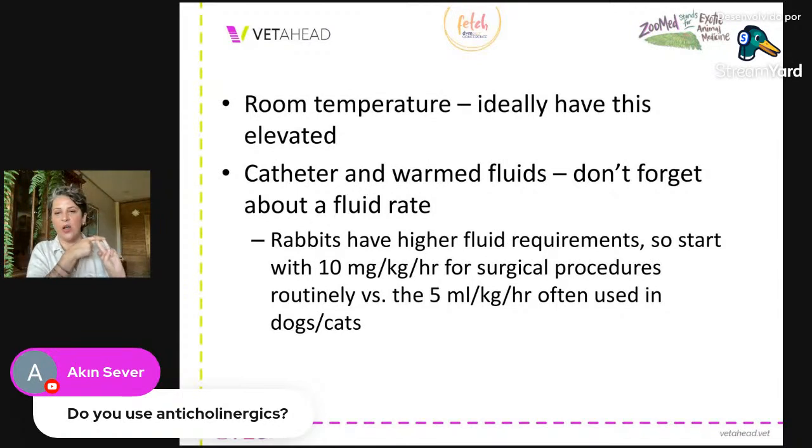Do you use anticholinergic, Akin is asking, do you use anticholinergic? Excellent question. Absolutely not, okay? Not even for dogs and cats, guys. We don't give anticholinergics unless we need it. And what do I mean by need?